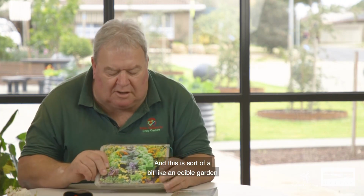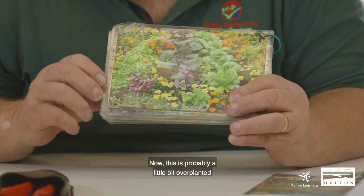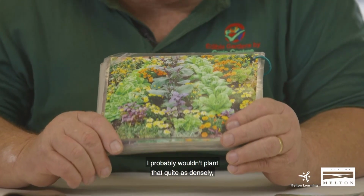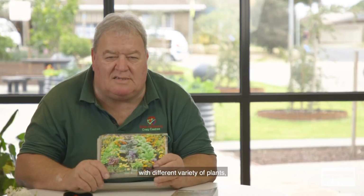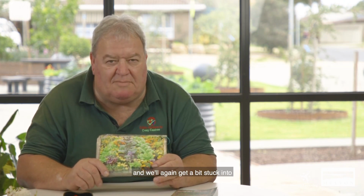And this is sort of a bit like an edible garden, where you can see it's very different to the first photo regarding how it's been planted out. Now, this is probably a little bit overplanted. To be honest, I probably wouldn't plant that quite as densely, but the idea is to break it up with different variety of plants. That way it tends to help confuse and put the insects off the scent of things that are generally desirable. It's called companion planting, and we'll again get a bit stuck into that throughout this presentation.